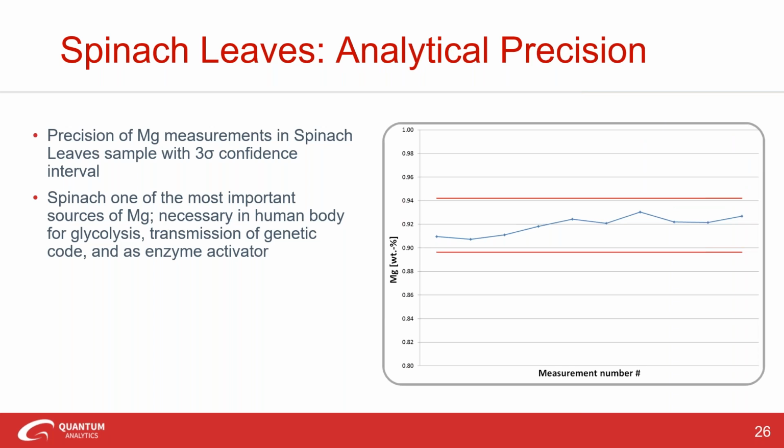For spinach leaves and the measured precision for magnesium, we show on the graph 10 repetitive measurement scans and a 3 sigma confidence interval. So this is a very tight tolerance, and the values are very, very reproducible.